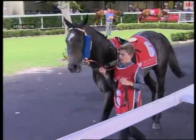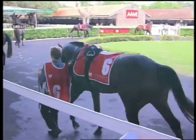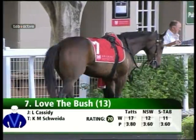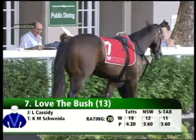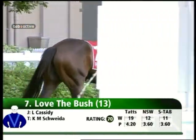Now, she's had one trial. Inside Alley's a plus. Then we go to Love the Bush, Kelly Schwed. It's had two trials, run second behind Bambino Clementine, and we saw her get beaten quite easily in the first, but still run a very good race.